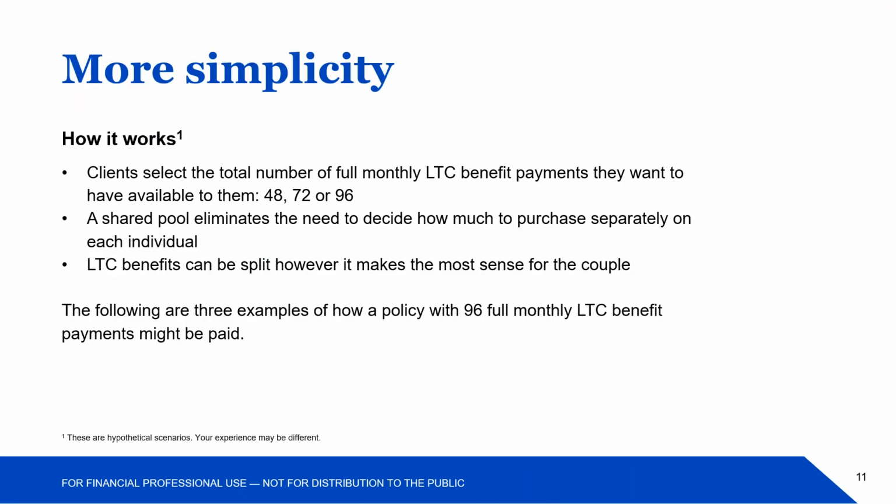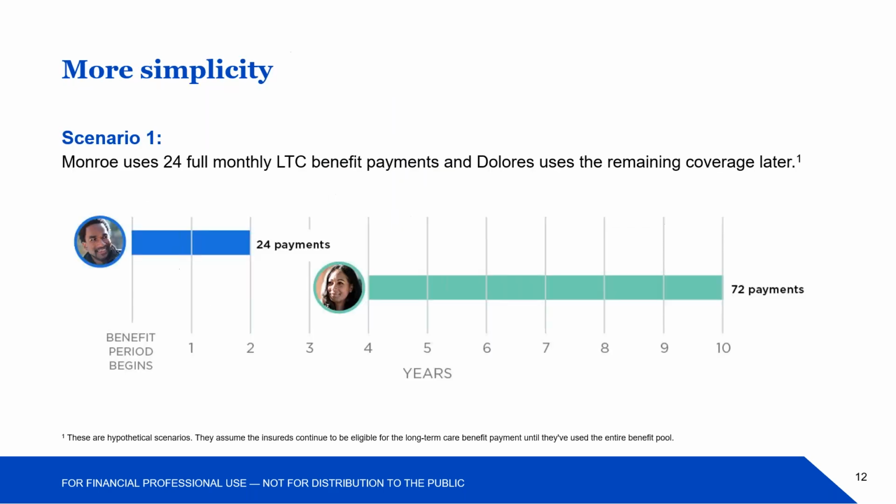So let's dive a little bit deeper into that simplicity option and how it really works. In this section, we don't necessarily have years of coverage that you might have previously looked at. What we're doing is LTC benefit payments. So we have 48 months, 72 months, and 96 months of payments, and that's shared however they deem necessary as those two insured. We don't say you have to have half of it go to one person and the other half to the other. However you want to use that, it's shared and you can do what makes best sense for that individual. I'm going to dive a little more into what that would look like on claim so you can see how that might play out. But those are the three options you would choose from.